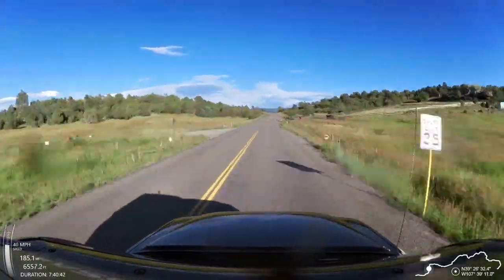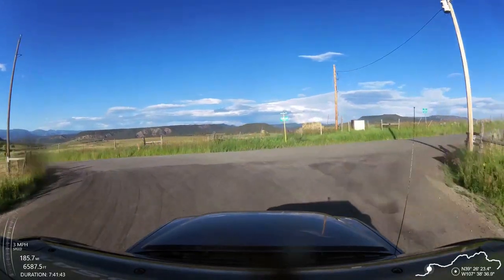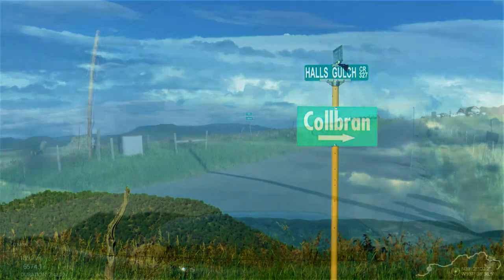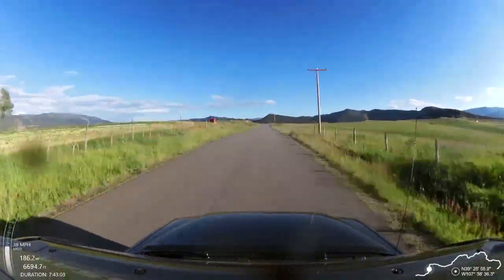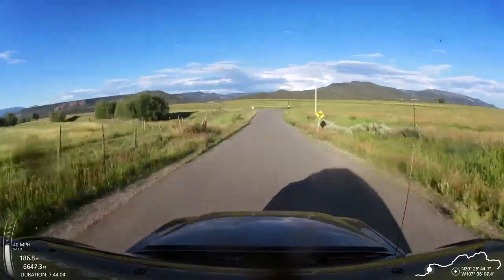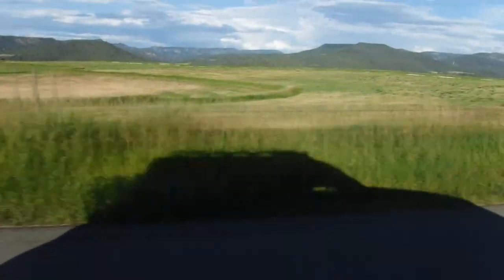Notice we've made a few turns and I haven't said anything about it. Route finding out here is incredibly easy. There's a sign at every intersection pointing you to Colbrand. We happen to be on Hall's Gulch Creek right now, but it doesn't really matter. Just look for the signs at every intersection. There's one. If you look in the distance, the flat top is where we're headed. That is Grand Mesa.